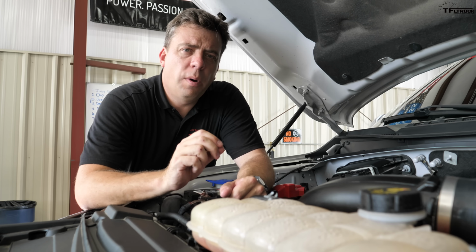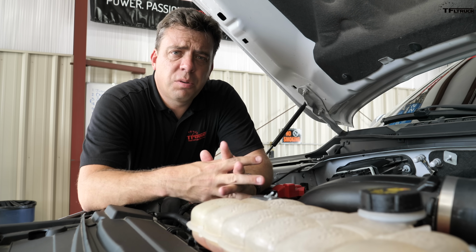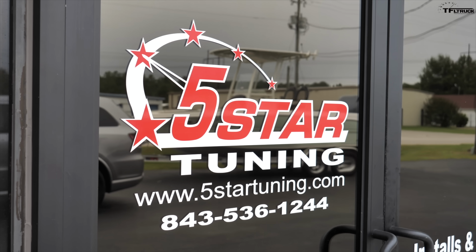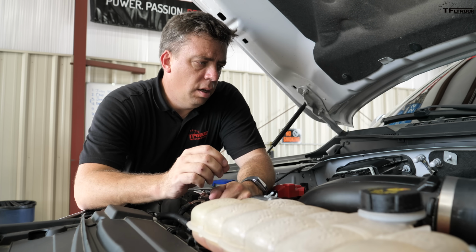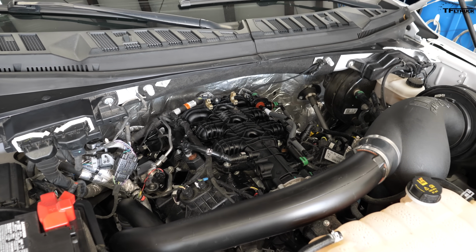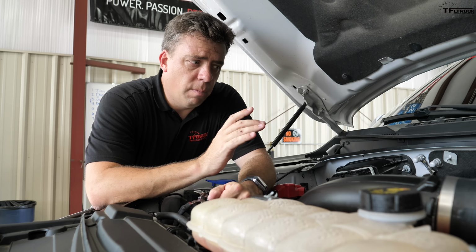This is a very important question because a lot of you guys have asked us, well, you're increasing power on these trucks, but is it reliable? Is it durable? Well, the guys here at 5-Star are also asking this question, and this is the test vehicle for it. And to be very precise, basically the engine and the internals and the block are all stock. It's also running stock turbochargers from Ford.